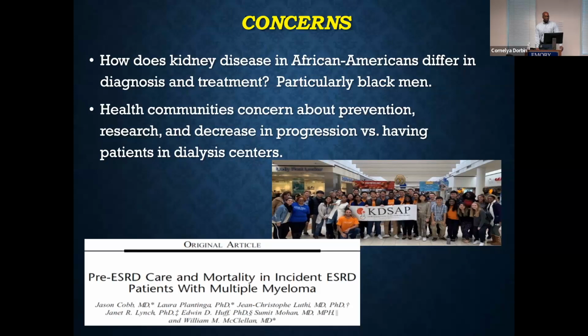The other thing is referring patients for kidney transplant earlier. I have patients who went straight from seeing me in the clinic to kidney transplant without ever going on dialysis. So that's something we do not do enough of either.